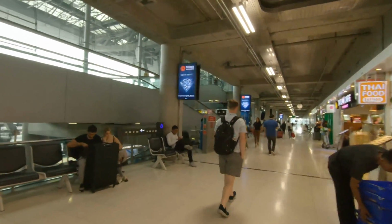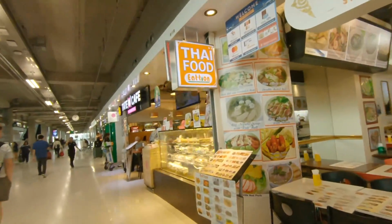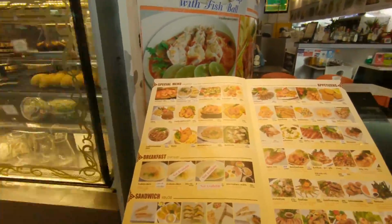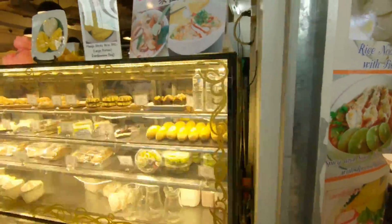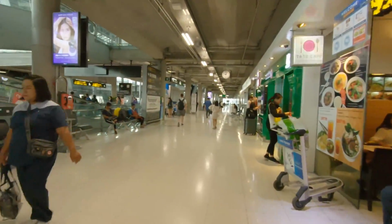But if you want something to eat, you can find it here. Plenty of stuff to eat. You're just going to pay for it. Even the Thai food. Don't think you're getting off easy by getting the Thai food here. Everything's 200 baht-ish. I got 2 words for you. Food court.